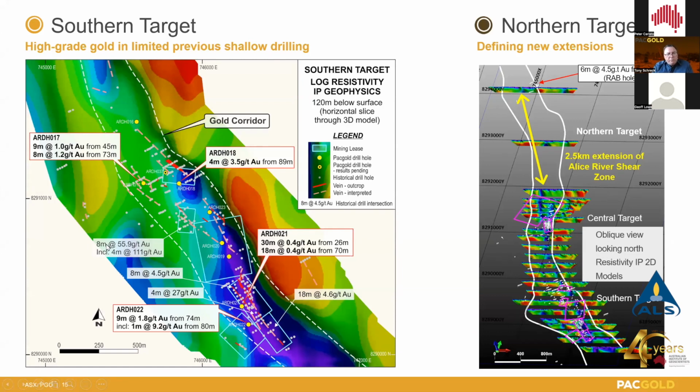But we're really encouraged by some of the high grade drill results that Cyprus returned from their initial drilling. Now, all this drilling was done in the late 80s, and there's been no drilling completed in over 30 years on this target zone. Some of the high-grade results: Cyprus returned 8 metres at 55, 4 at 27, 18 at 4.5. Some really encouraging numbers. But for us, using this geophysical data to put the whole system in context and start to join the dots has been the biggest step forward for us here. So the program that we've just completed here was a first pass RC program.